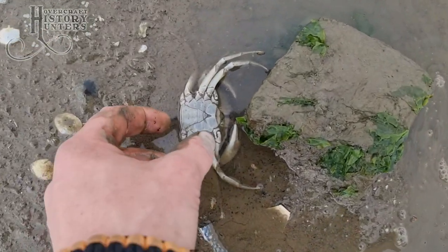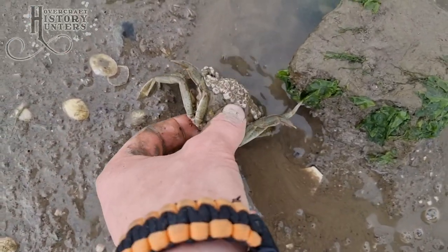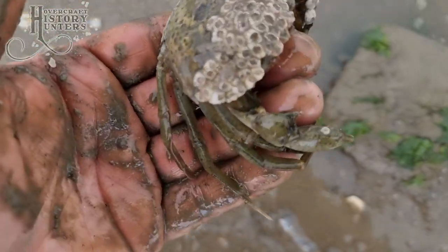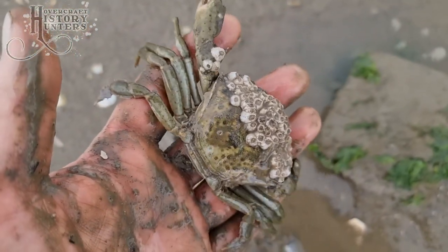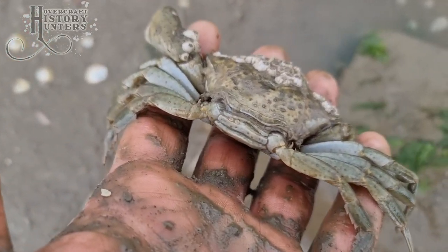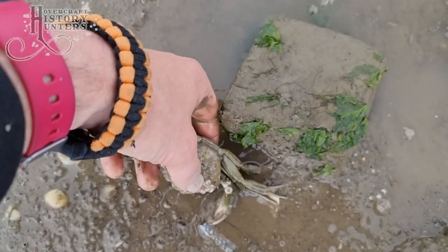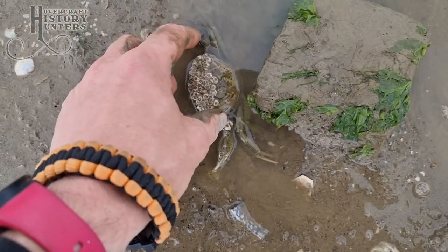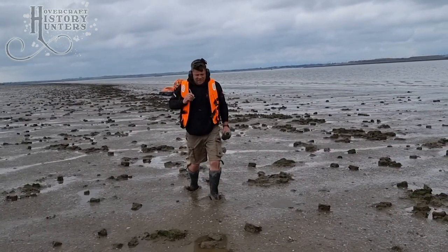Right, we need the defibrillator for a crab. Come on, mate. Oh, I think he's a little bit gone. He's not been dead long. You never know, he might be sleeping. Turning the right way around. That's what I like to see. A mud lover.